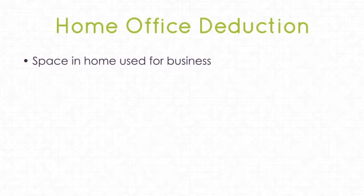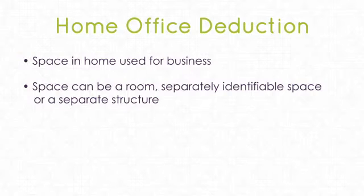If you use space in your home for business purposes, then you may qualify for an expense deduction. However, there are many qualifying rules for taking and calculating the home office deduction. The home office can be a separate room in your home, but it does not have to be. The IRS simply requires the home office be a separately identifiable space. So the office could be an area in a room, which includes a space with a desk and any other necessary equipment. The home office could also be a separate structure on your property.